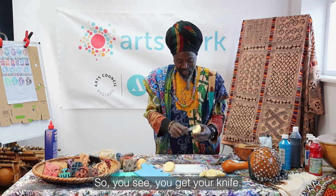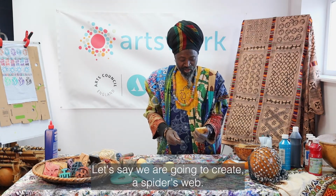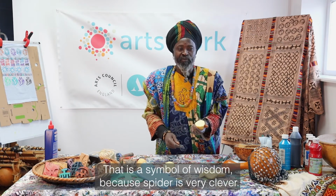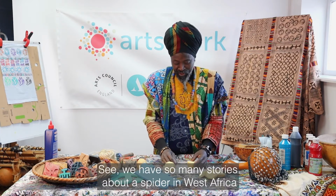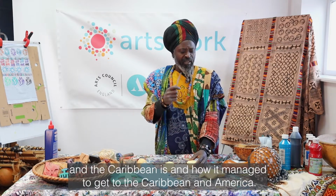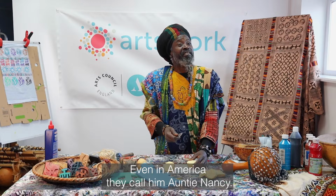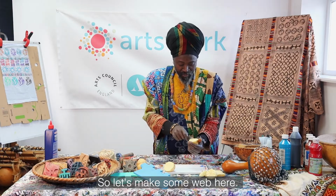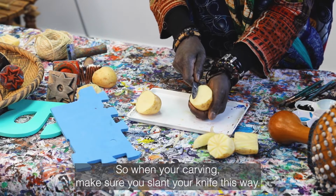So, you see, you get your knife, and now, let's make our symbol. Let's say we are going to create a spider's web. That's a symbol of wisdom, because a spider is very clever, you see. We have so many stories about a spider in West Africa and the Caribbean, and how he managed to get to the Caribbean and America. Even America, they call him Auntie Nancy. That's interesting, isn't it? Yeah, he's so clever. So let's make some web here. So when you're carving, make sure you slant your knife this way.